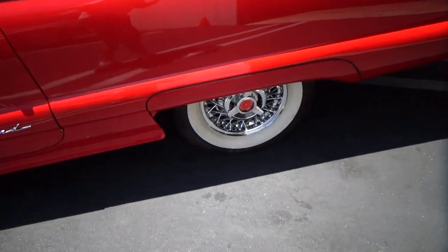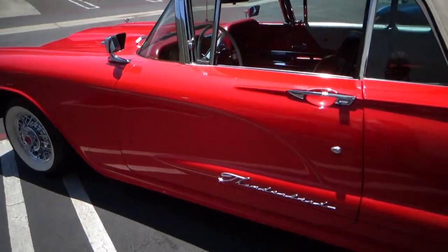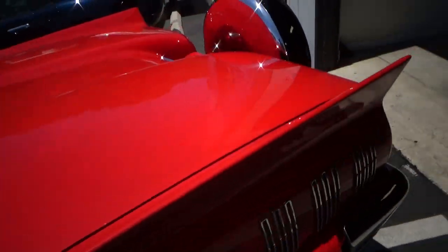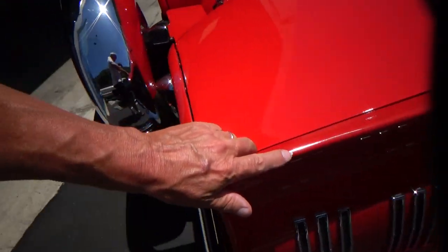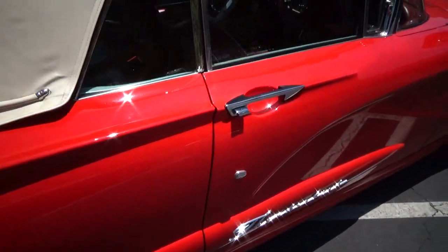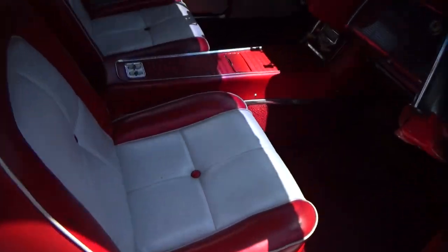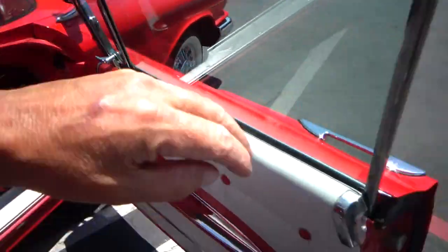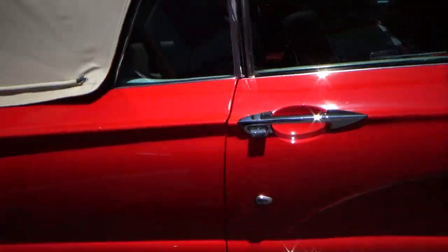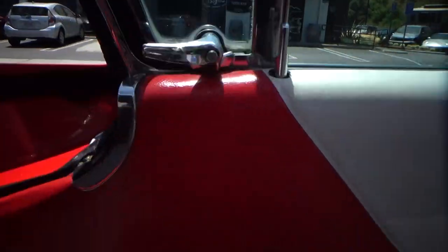Has wire wheels with the fender skirts, wide whitewall tires. Upholstery is very nice. So as I mentioned, this has working air conditioning, which is kind of amazing, and it's the original OEM.